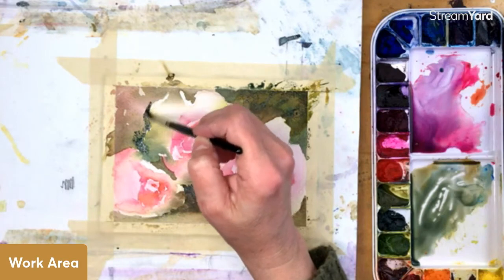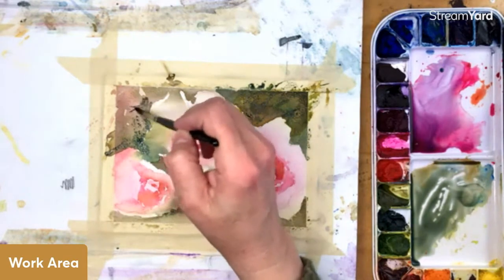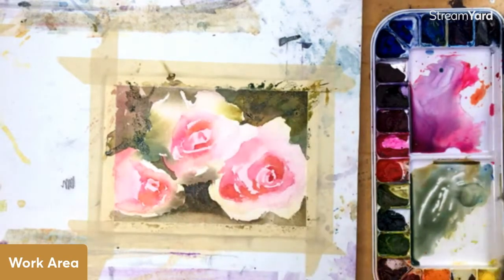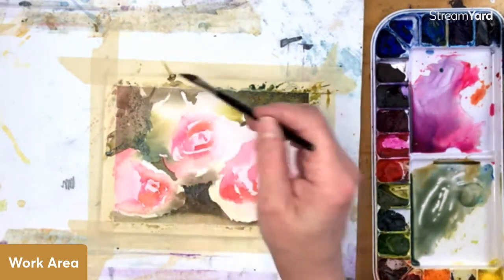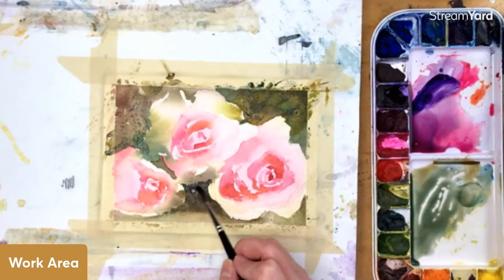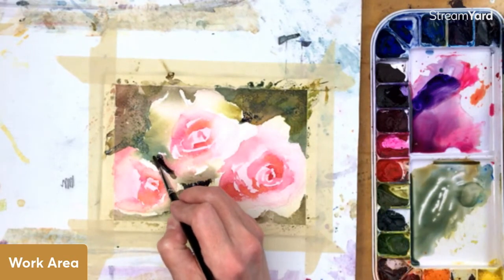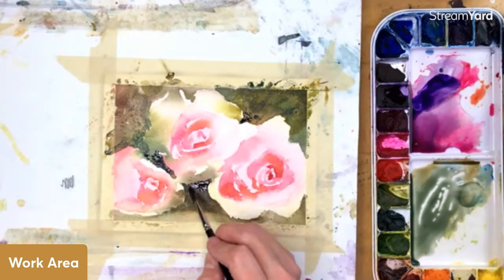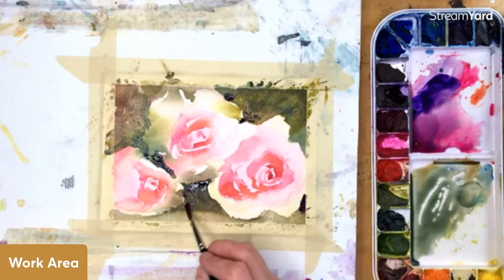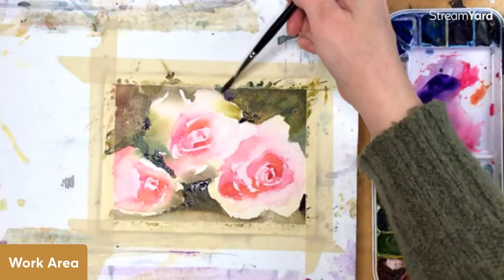Adding some more darker color, more dark value in the background here. But with my little waxy shapes in there, it just adds a little bit more drama, just a little bit more going on in there. Makes it fun. Still want to do a little purple. Just really want to throw some of that in there. Oh yeah, those little dark purple spots just really give me some nice contrast.